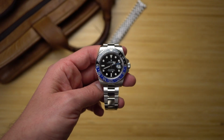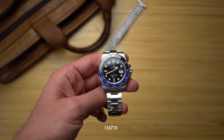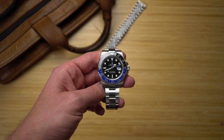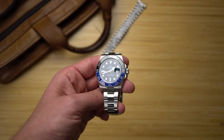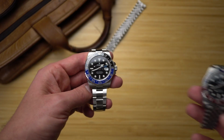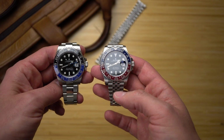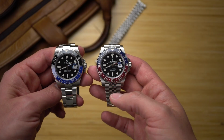In 2013, Rolex announced this watch, the 116710 BLNR. It was their first watch to feature a bicolor ceramic bezel, and it was done in this entirely new black-blue colorway. It took Rolex 5 years to get from this to this. To most healthy people, these are nearly the same watch. In fact, when I showed the Pepsi to my wife, she said, "Oh, that looks like your black-blue watch."